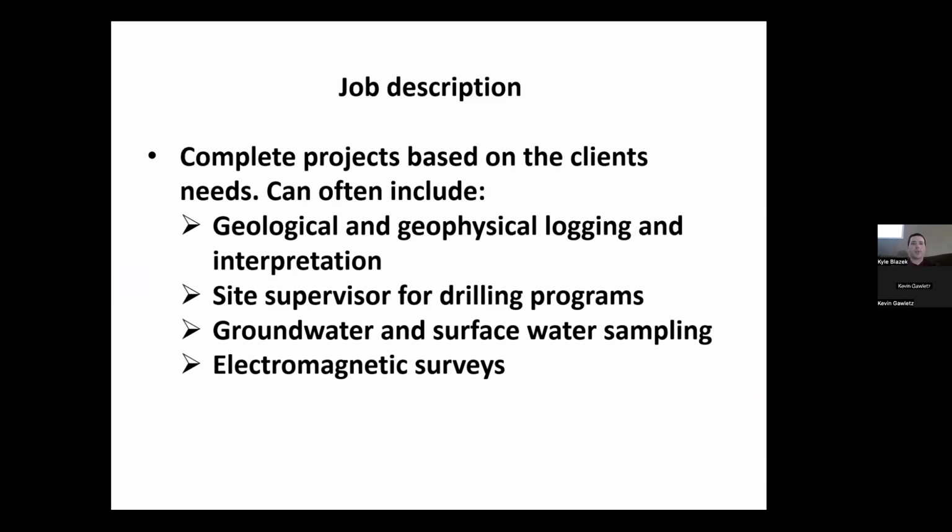All right, so my job description completely depends on the projects, really. Basically, I'm a consultant, and so I am completing projects based on the client's needs. That can often include geological or geophysical logging and interpretation, and being the site supervisor for drilling programs. You're collecting maybe groundwater or surface water samples and doing EM, or electromagnetic, surveys. A lot of my jobs have been drilling projects, and the types of drilling rigs could be sonic, auger, mud rotary. It depends on how deep you're going and what the overall goal is.